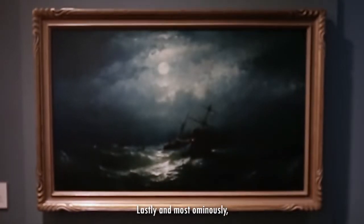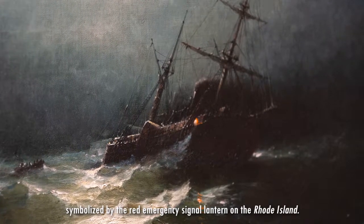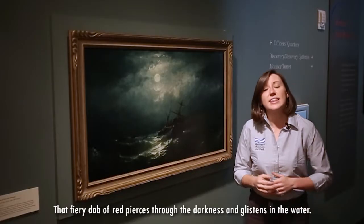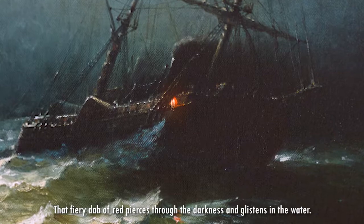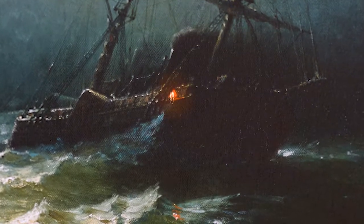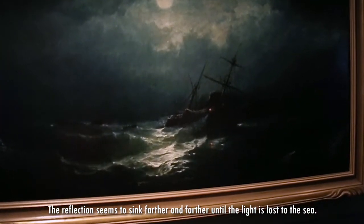Lastly, and most ominously, we see the fate of USS Monitor and part of the crew symbolized by the red emergency signal lantern on the Rhode Island. That fiery dab of red pierces through the darkness and glistens in the water. The reflection seems to sink farther and farther until the light is lost to the sea.